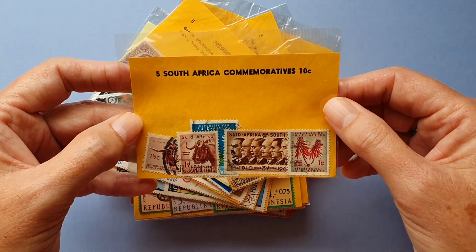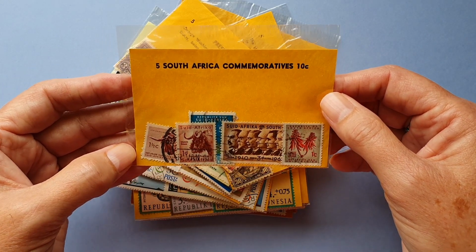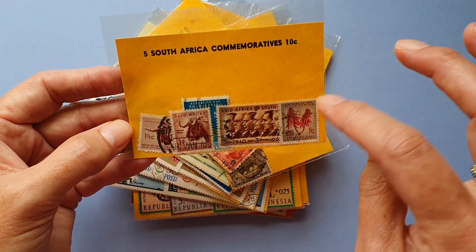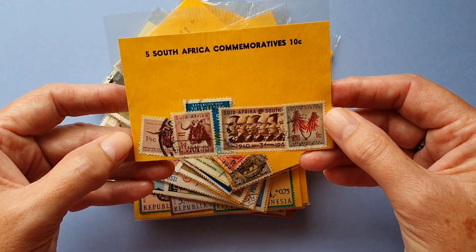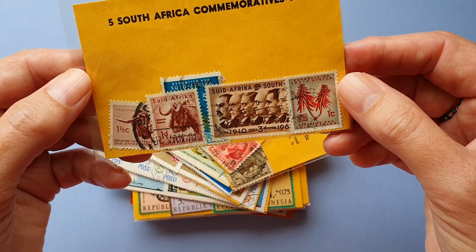This is a packet of South Africa commemoratives, so it's according to the country. And they are all used stamps, not CTOs though, so they were properly used.